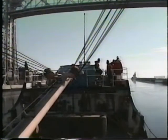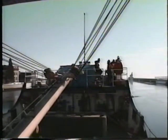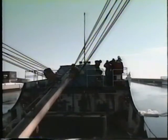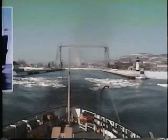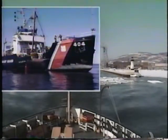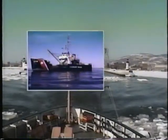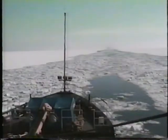Opening the icy harbor and lake for commercial traffic is one of the primary missions for the United States Coast Guard cutter Sundew. Stationed year-round at Duluth, the Sundew is the most visible presence for the Coast Guard on Lake Superior. For the crew of the Sundew, the annual ritual of icebreaking begins in earnest by mid-March.